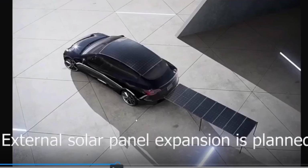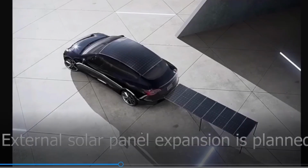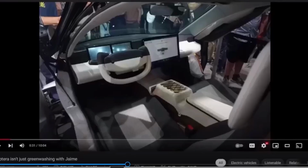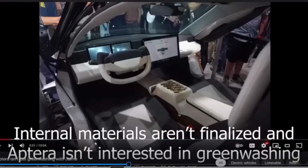Number 11, they plan on offering external solar. Now, there's a company called EV Solar Kits that makes these for like Model 3s and Model Ys. Once again, this is just silly stuff, and it's stuff they announce so that they can bring in the money. There's nothing behind it. Number 12, interior materials are not finalized.